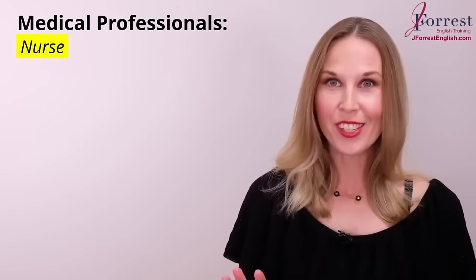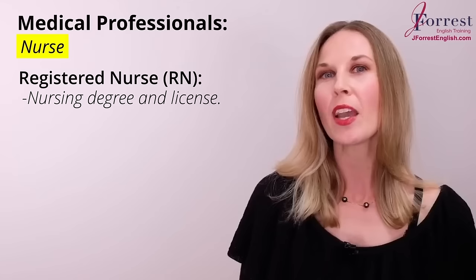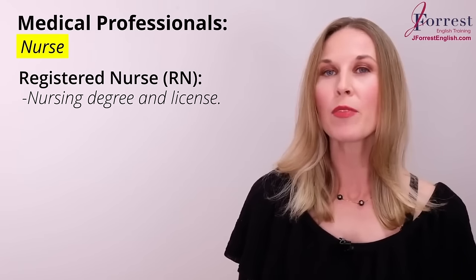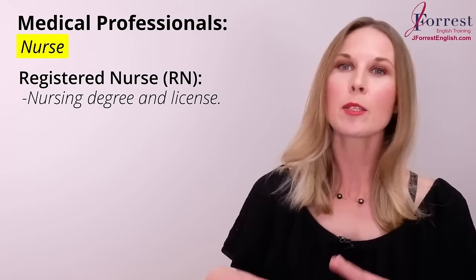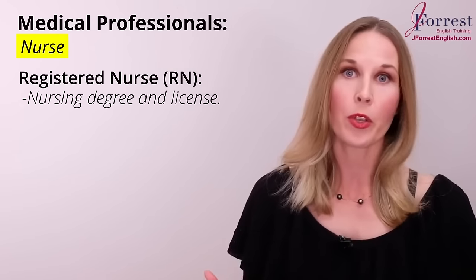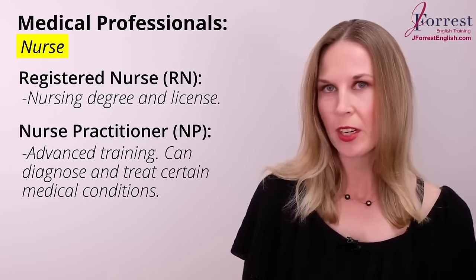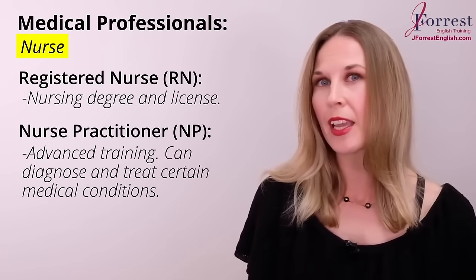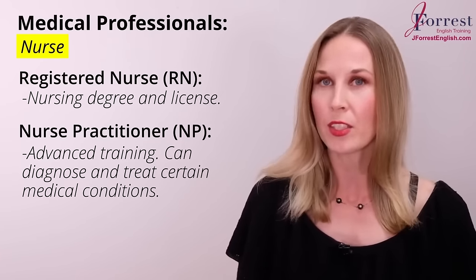Of course, nurses are just as important as doctors. You can be a registered nurse, an RN. This means you have a nursing degree and you have a license in the specific area where you are a nurse. You can also be a nurse practitioner, an NP, which means you have more advanced training and you can diagnose and treat specific medical conditions.